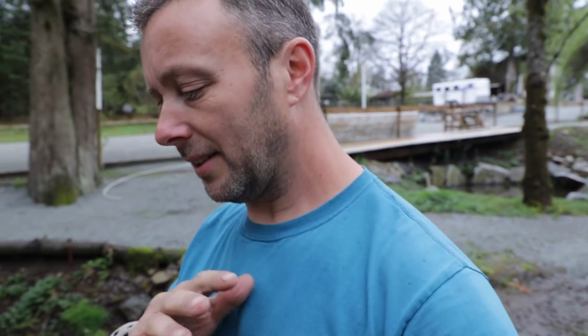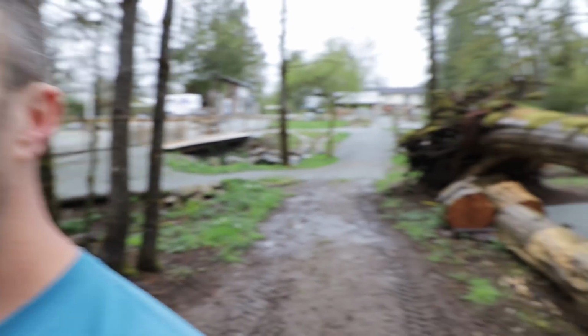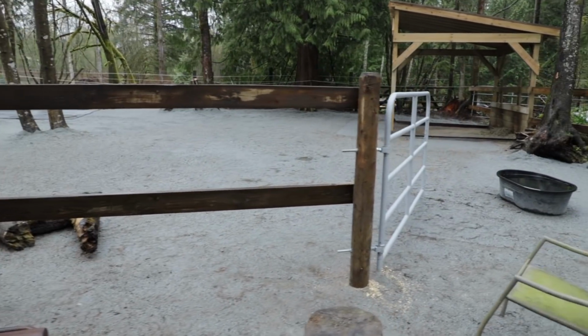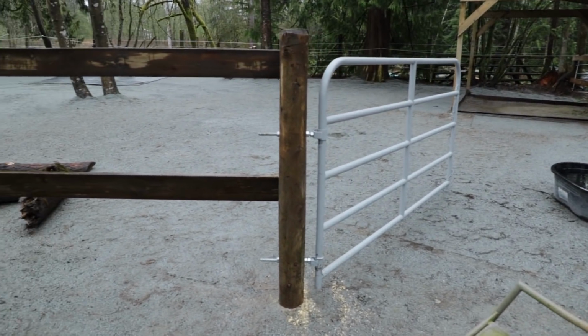Exciting times. Today's the day. This is it. Last day of this paddock build for a little bit till we do the shelter. The paddock itself is complete. Got the fencing in, obviously you've seen that. Got the gates, bought the gates, brought the gates, put the gates on. Let me show you how I did that.